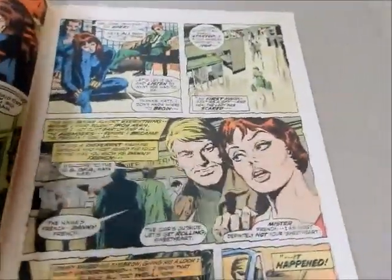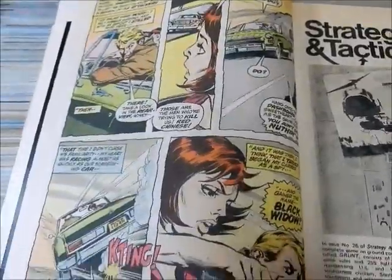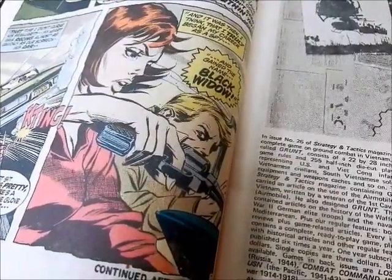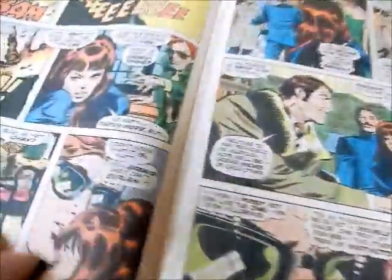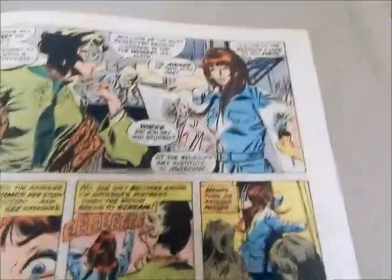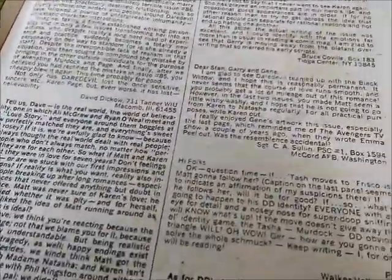He saves her. And then you got a little bit of an origin issue of the Black Widow in here. You get to see this here. She says, and it was then I think I truly began my career as a spy and gained the name the Black Widow. But of course, writers these days ignore these stories. Widow was a fashion designer for a while. There she goes after Matt again. Again, the letters pages, nobody of note in there.